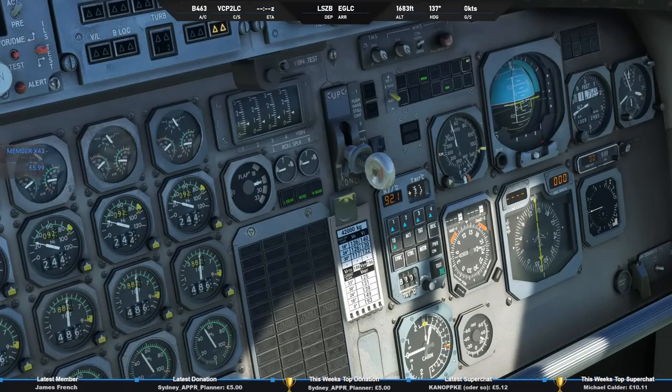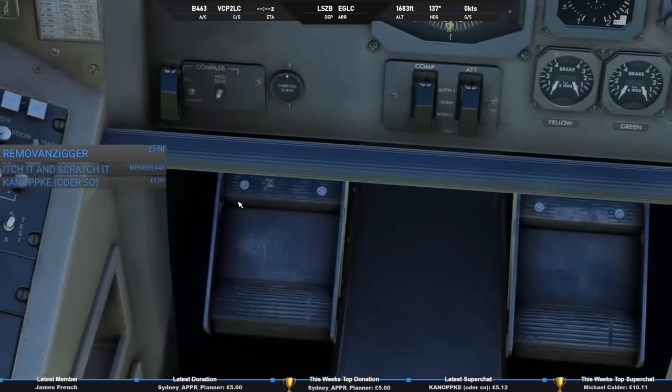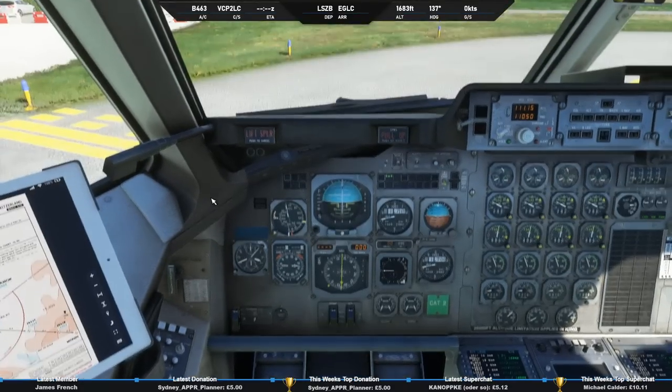Anyway, master warning system verify. Go around mode, press the small red button on the yoke for the go around mode for departure. Okay. There we are, that's activated go around mode.